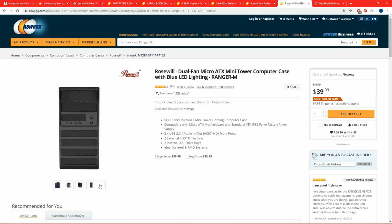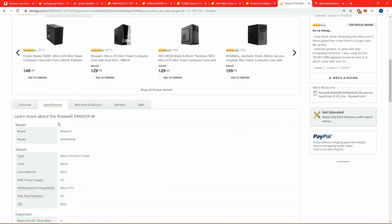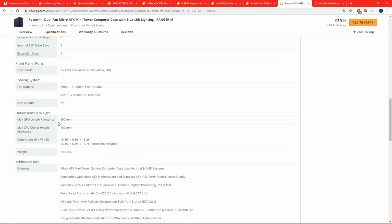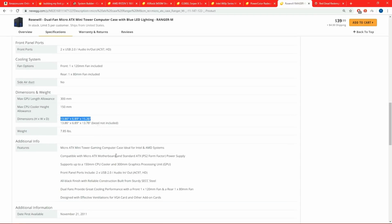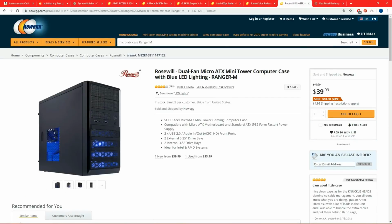And again, if you actually look, let's see if they have this here. If you actually look at the size of this case, it's pretty small volume. It's actually smaller than a lot of ITX cases I'm aware of. So this is what I'm going to recommend.